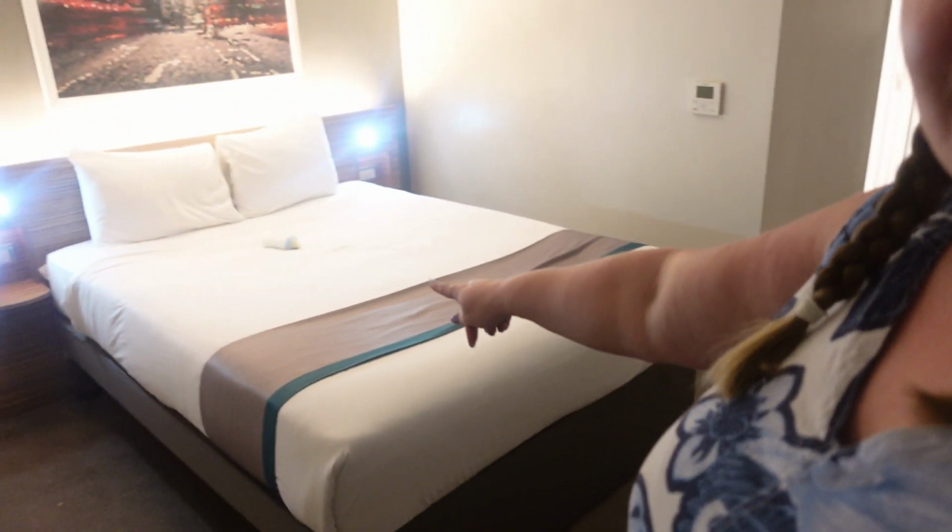So I don't know about anybody else, but I hate just staying somewhere for one night, but this is just more than big enough. We've got two beds pushed together here. Then we've got a double there. So yeah, and a full-size bath, which is mad to me that we've got a full-size bath.